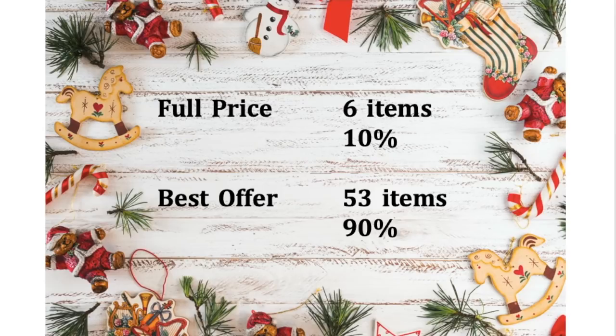So yes, I love best offer, and make me an offer. Let's do a deal. I want to sell stuff. That's my mentality. So I love the send offer feature. I use it every single day, and if you're not, you should.